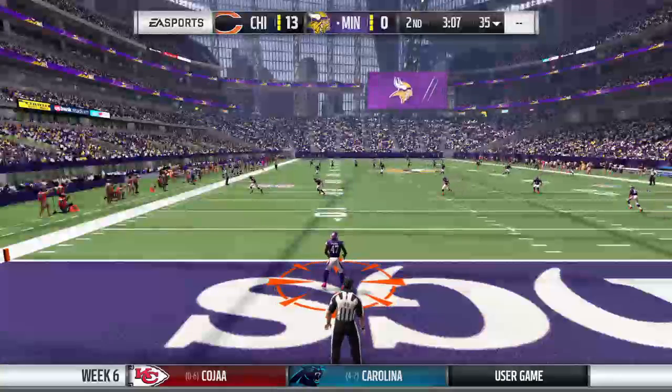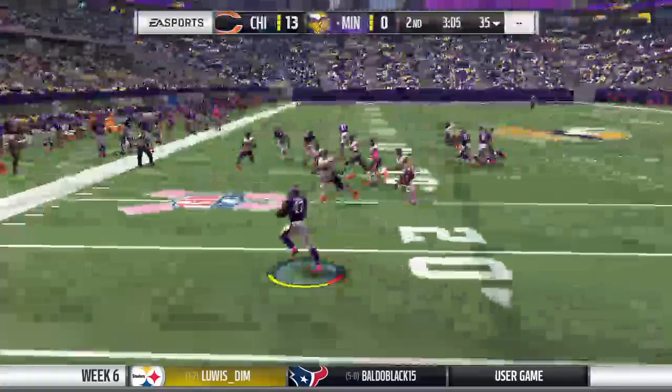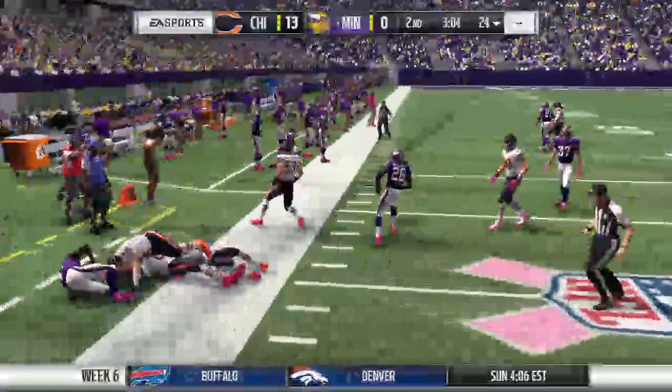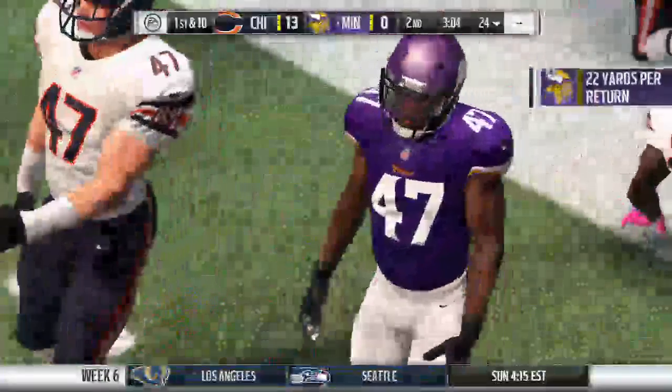Well, whatever he did, speaking of the offensive coordinator, might be using that formula going forward. It worked there. Yeah, it works very well. He and his field general in pretty good sync right now. They're starting to move the ball well.